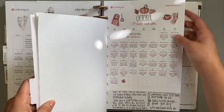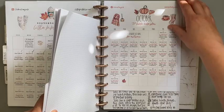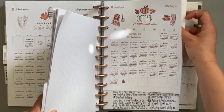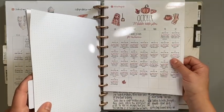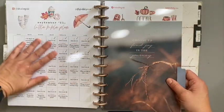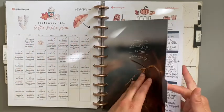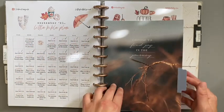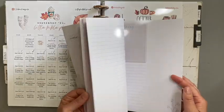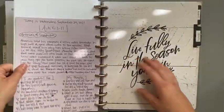This one I printed off in a classic size, what is that, 9 by 7 1/4 or something like that. I love the different sizes here. It brings out some texture in my planner, and I just love this section still. I probably will need to add some more paper, but so far I'm doing okay. And then you guys have pretty much seen the rest of this planner.